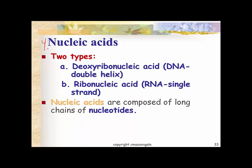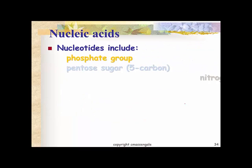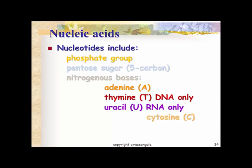Nucleic acids are just composed of nucleotides, so that's the fourth monomer. Again, I'll repeat them: monosaccharides for carbohydrates, triglycerides for lipids, amino acids for proteins, and now nucleotides for nucleic acids. They include a phosphate group, a pentose sugar, and then nitrogenous bases.